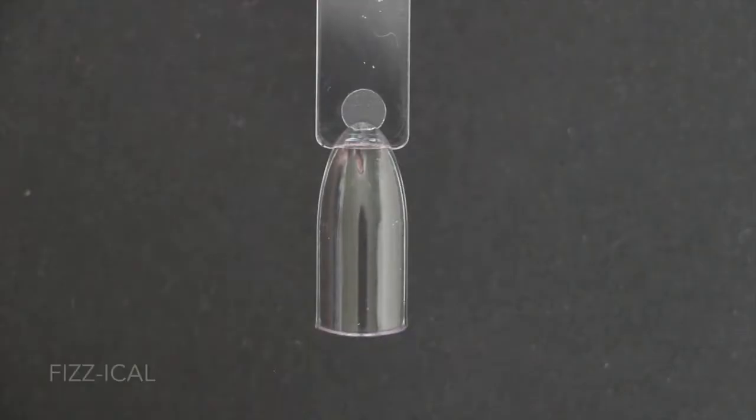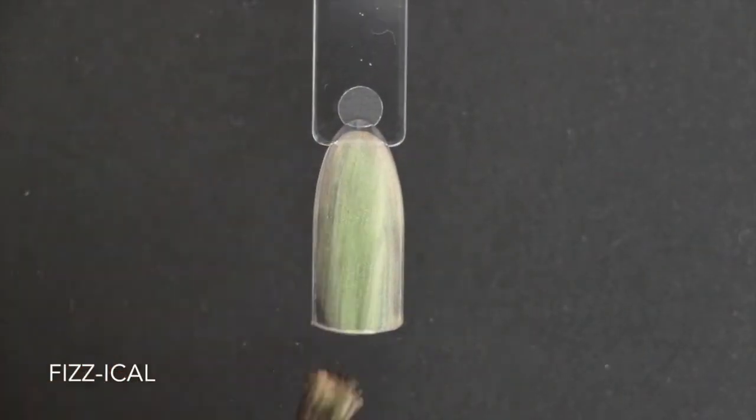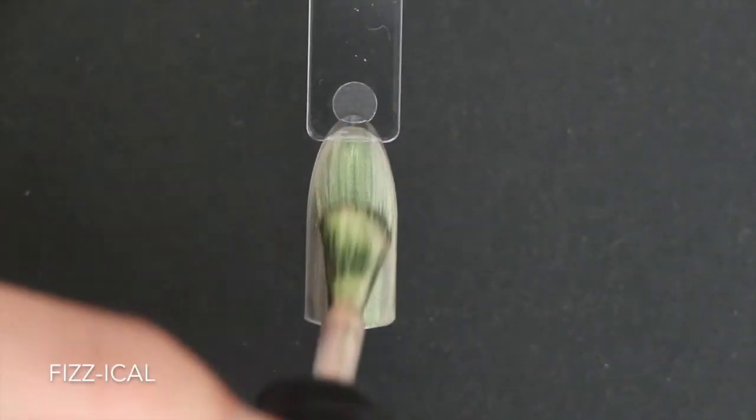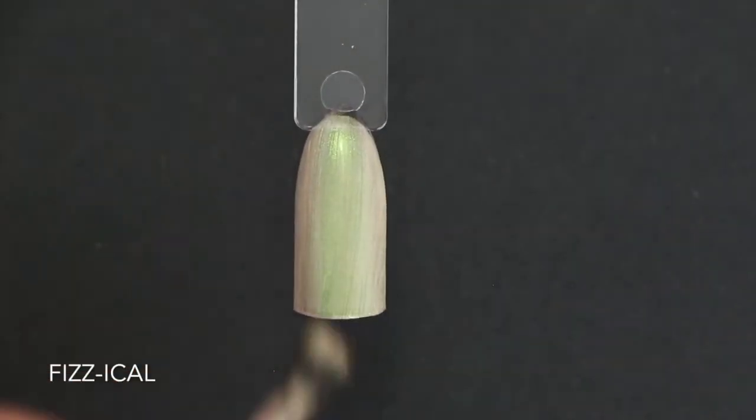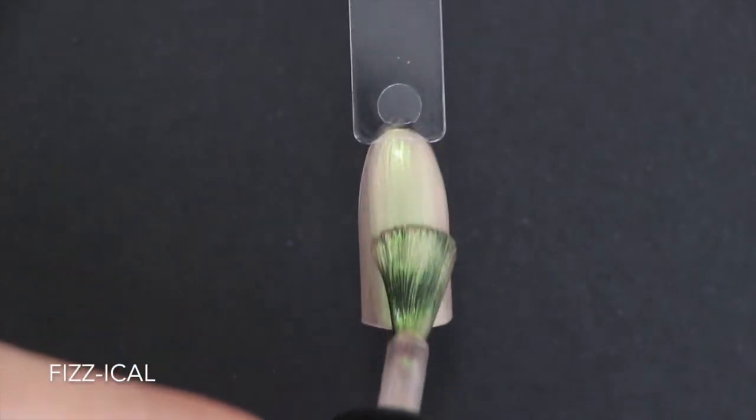Onto the Champagne Shine Duo. The first polish is FIZZ-ICAL. This is an iridescent blush nude polish. I think this polish is beautiful. It looks a little different under different lighting, and I used 3 coats.